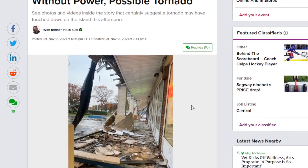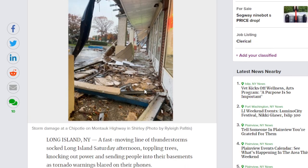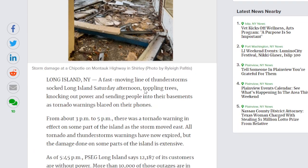That number's gone down a little bit, but this is Shirley, which is on the South Shore of Suffolk County, Montauk Highway, and look at this damage here. This is incredible. This is major damage here. There could have been a tornado, perhaps, and they're going to have to do an investigation here. It might have been straight line winds.